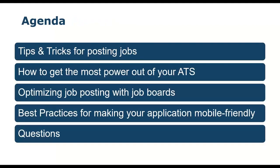Perfect. Thanks, Jen. So as Jen said, our agenda is tips and tricks for posting jobs, how to get the most power of your applicant tracking software, optimizing your job postings with job boards, best practices for making your application mobile friendly, and then we'll answer any questions that you have at the end. As Samantha said, just type those right in to the chat, and we'll leave some time at the end so Jen and I can answer anything that you have. So please do that.